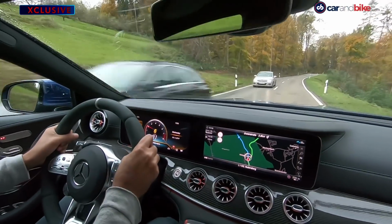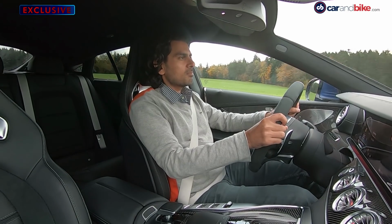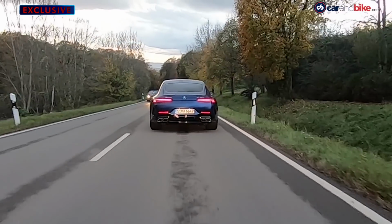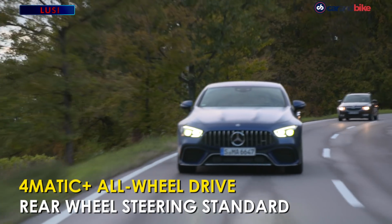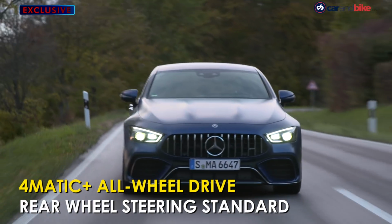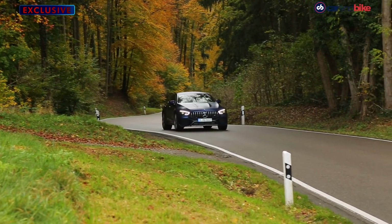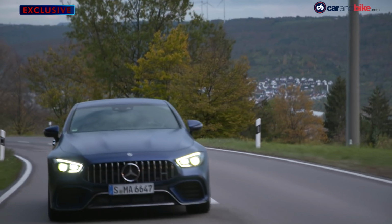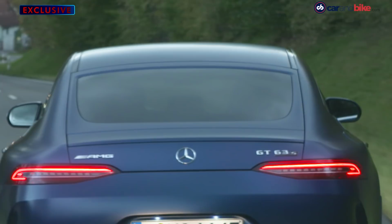Complementing that is the AMG Air suspension that also adapts to your driving style and keeps up with the quality of tarmac that you're on. The GT63S has 4MATIC Plus or all-wheel drive that allows for ideal torque distribution. The car can go from being all-wheel drive to rear-wheel drive very intuitively depending on the traction or overall driving needs it is facing. The 63S also gets rear-wheel steering, which is another big reason why it handles like a shorter wheelbase car despite its ample proportions.